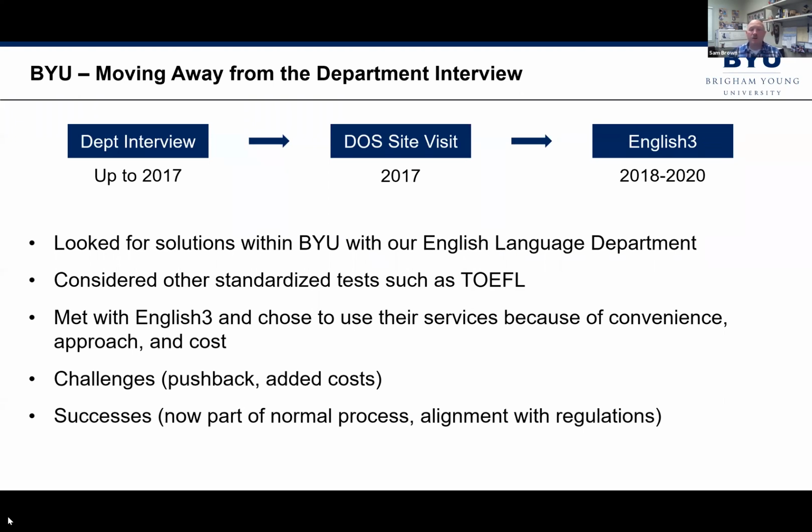So we ended up choosing English 3 for several reasons. First and foremost, because it was very convenient. And again, we'll go into that convenience here as we continue. The approach that they were taking, we felt was a very good approach, both for us and also for the scholars who were going through the interview process with them. And then third, the cost. While it did add a little bit of cost to the scholars or the departments, it wasn't necessarily the same cost and the burden that it was for some of these other standardized tests. Now, because this question does come up when I talk about what we do on our campus, I'll go ahead and tell you the cost is $99 for those tests.